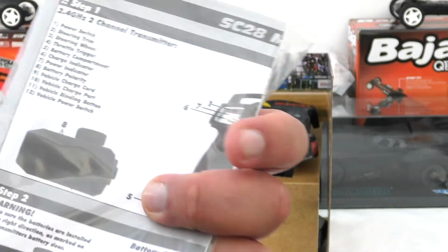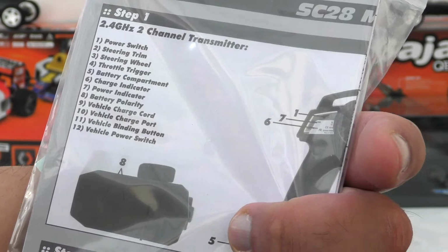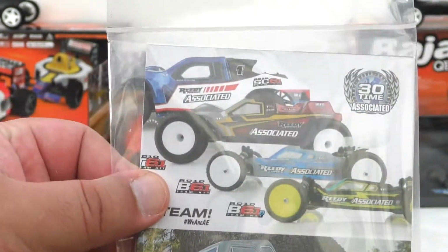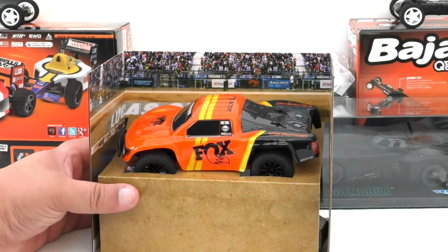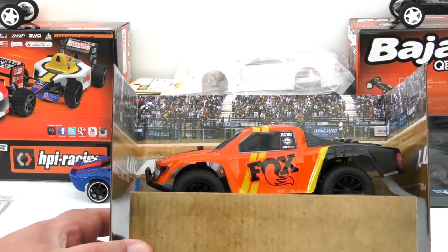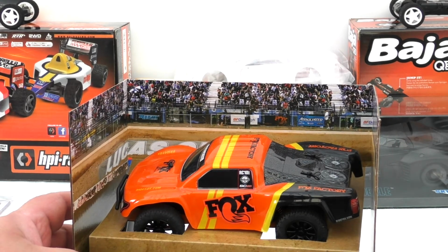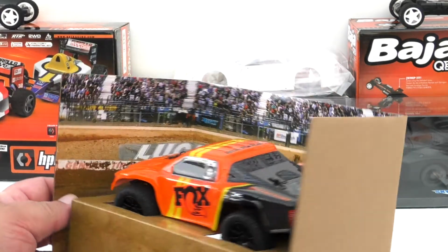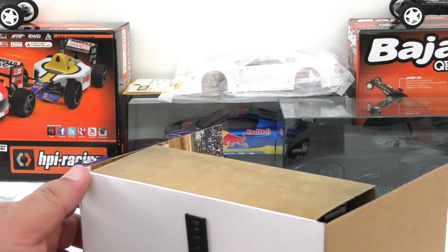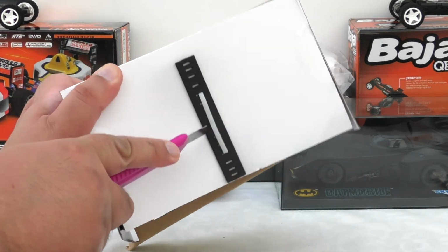There's the little book telling you all the stuff that's on the actual transmitter. I don't think the transmitter is very complicated. I think it's plasticky, pretty simple. You get what you pay for, innit? But I like that. Look at that little stadium. Woo! They could have done the ramp, but that's actually bigger than the Baja. Well, that's interesting, man. That is interesting. I like that because the reason why, oh man, I don't have any scissors. Let's go psycho. Let's go gangster on it.